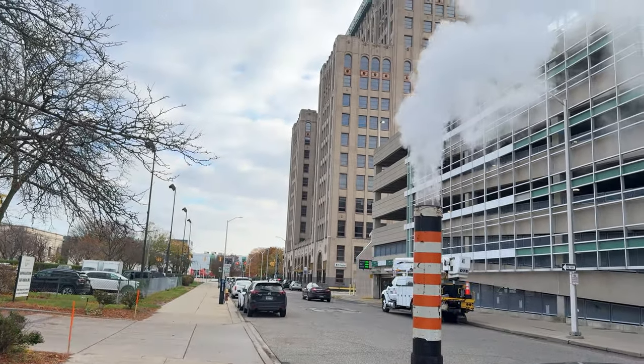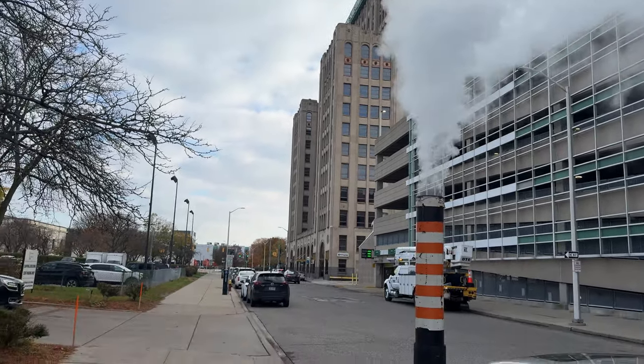So regardless of our verdict yesterday, there is strong evidence that this is actually steam and not poop, okay? Because this is a proper vent.